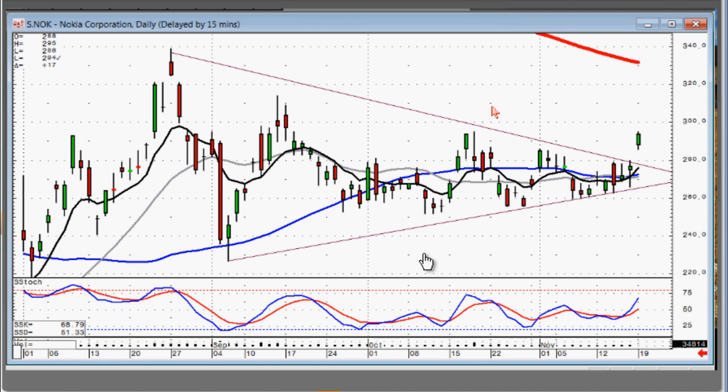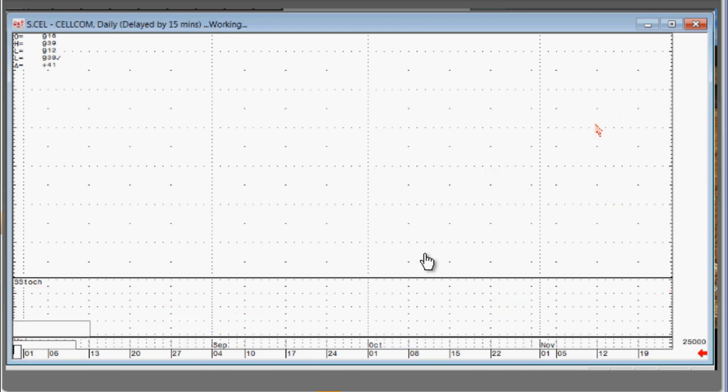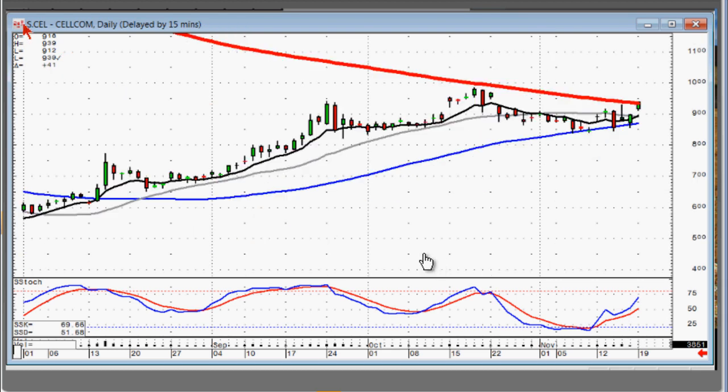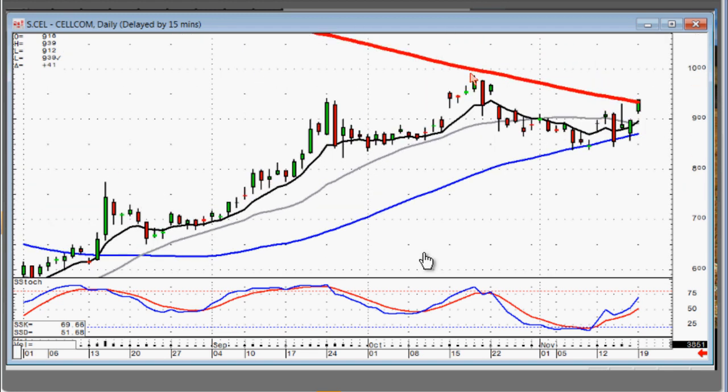Some more good-looking charts. PDS, that best friend situation. Gap up after a doji. CEL. Let's make this a little bit bigger. This is our classic. Came up here close to testing the 200. Pull right back to the T line. There's your left-right combo, followed by a gap up, closing right on the 200. Makes this very simple. If this opens positive tomorrow, you definitely want to be a buyer.